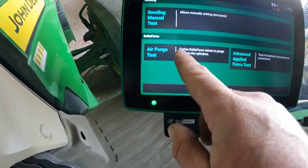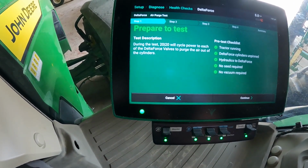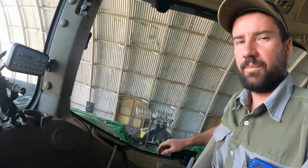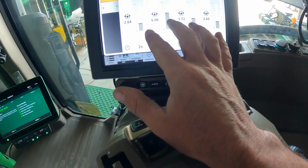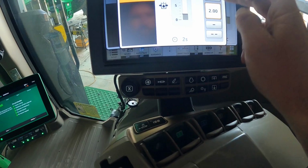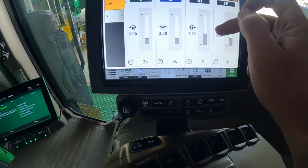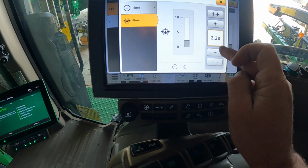I'm gonna see if I can remember how to do an air purge. Okay, well, first of all what I'm gonna do is set my SUVs up. I'm gonna start out real slow. Put this one on 2. Make sure we don't blow any hoses or whatnot. So I'll start on 2.